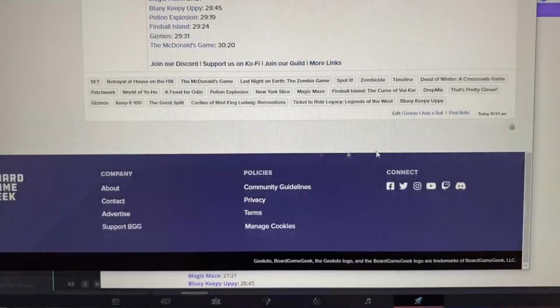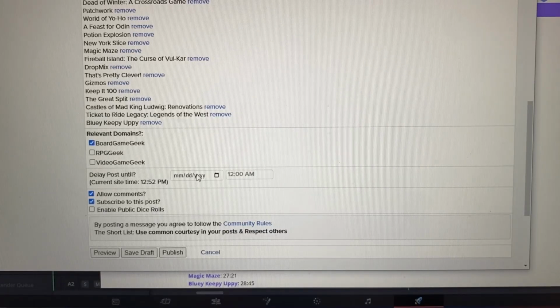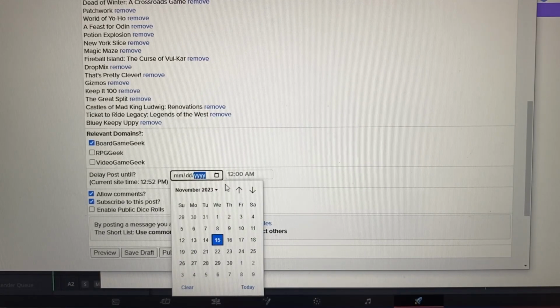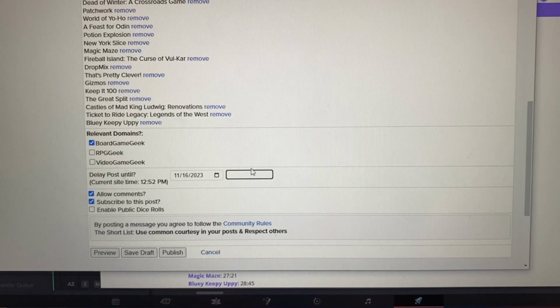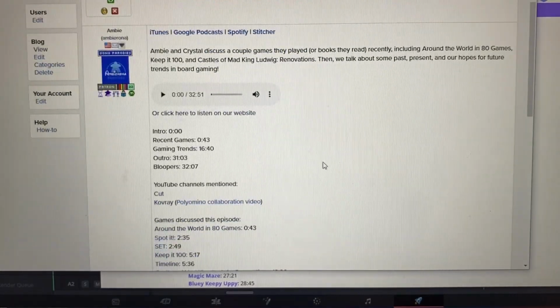Then also on BGG, I can also schedule it, which I didn't realize at first, but yes, you can delay post until. So then I can do that also for 7 a.m., which is actually the time difference. There's a different time, so I have to say 9 a.m. for Board Game Geek, and then say publish, and that should do it.